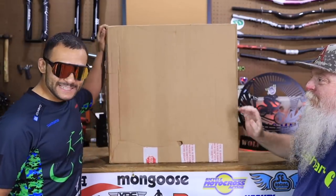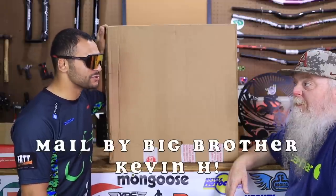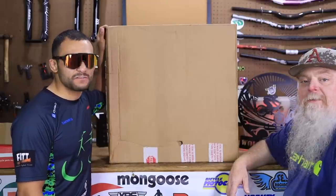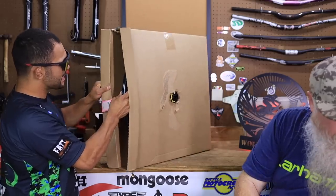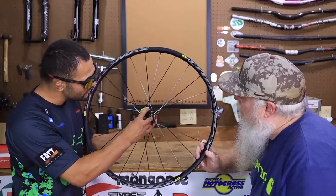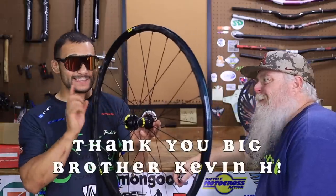Last piece of mail. Now guys, this piece of mail right here was sent to us by our boy, old Kevin H., one of our patrons. Just got done doing some riding with him, and he's the one that just sent us the SR Suntour Radon 29 or 34 millimeter. Is this going to be a through axle wheel? It's a 15 by 110, so it's a boost. There you go. Heck yeah, dude. I know what fork exactly this is going to fit.